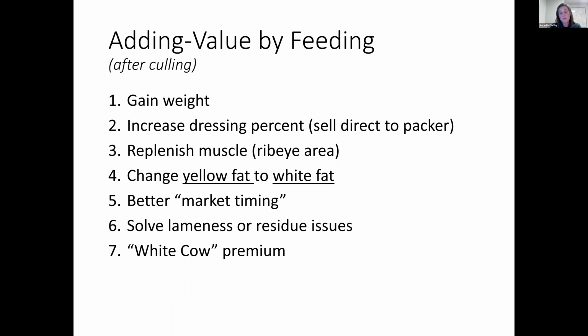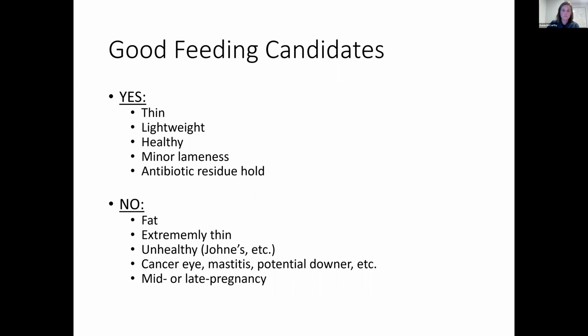Maybe we have some cows that have some lameness issues. Maybe we have some residue issues. Maybe they were sick and we needed to hold on to those females. And so keeping them in that feed group may be advantageous, really, to try to add some premium and add kind of a different marketing spin to those females.